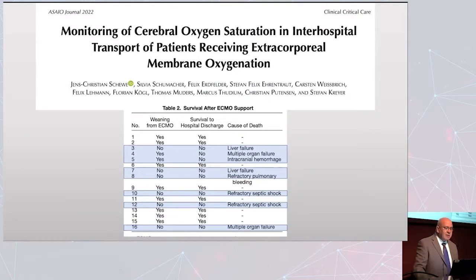When you take a look at this other study here, monitoring cerebral oxygenation in intrahospital transport, this study was published in the SIO 2022, again, COVID patients. And this was to determine whether or not the use of cerebral oximetry would be beneficial for taking a patient from hospital A and transporting them to hospital B. But if you just look at it, the survival of these patients after ECMO support for VV was 50%.